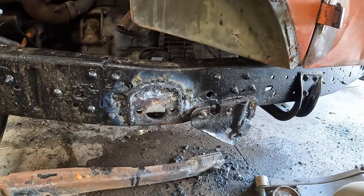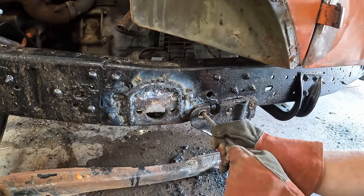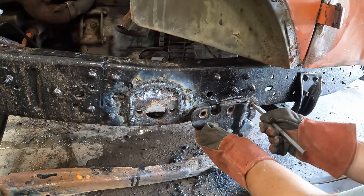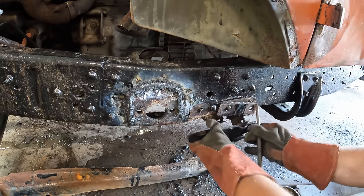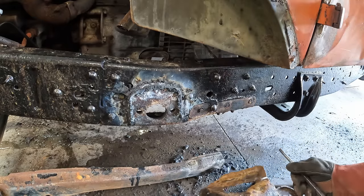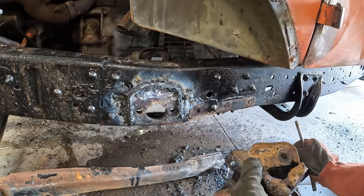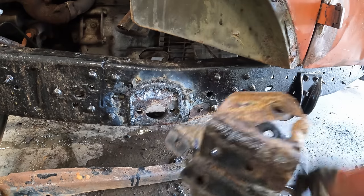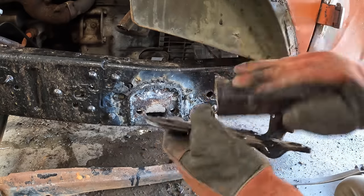What did I do with my punch? There it is. I'm just gonna push these back far enough to let this drop. There we go. Oh yeah. Look at that side. That was even worse than the front side. That was all that was holding it on. Look at how easy this opens up. Unbelievable.